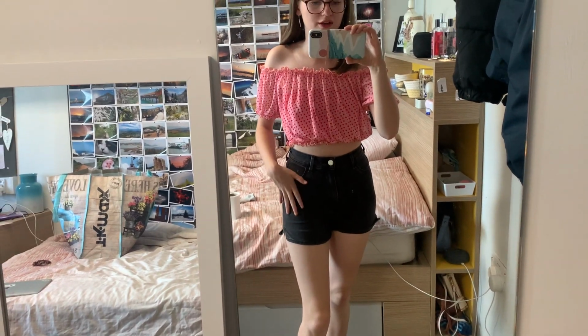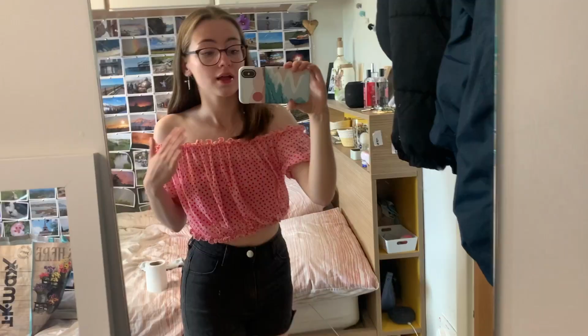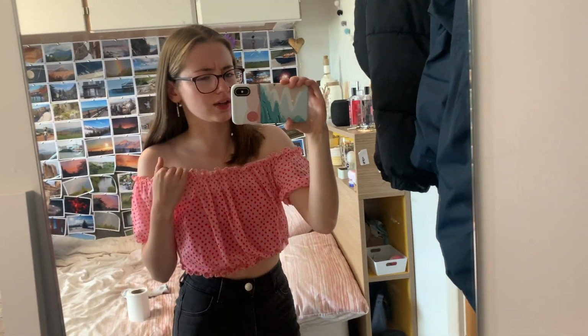Oh, also I'll show you my outfit. Oh, it's cute. These shorts from H&M, nice and cute. This top is from Misguided and I've just got like a little red bandeau underneath.